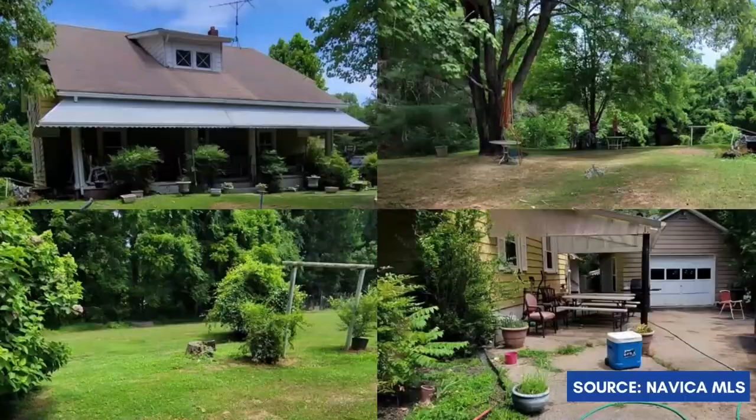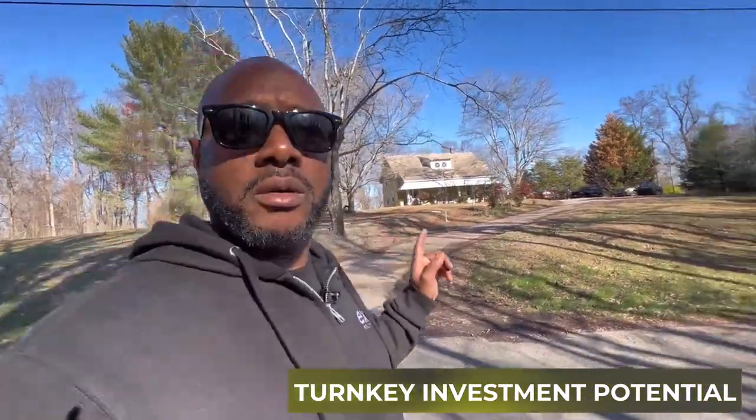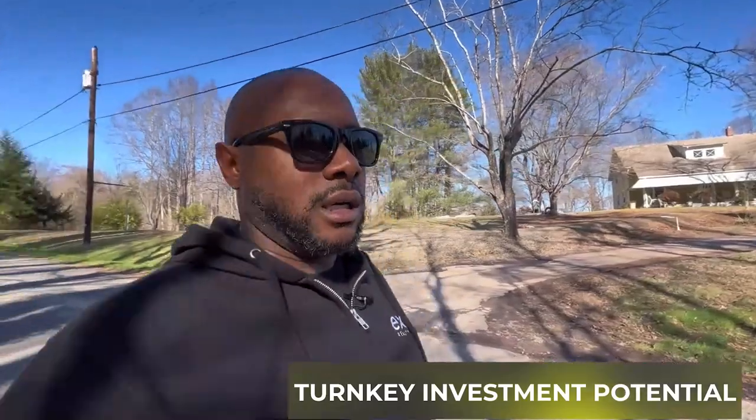And if you want privacy, this is the place for you. Now, there is a stipulation with this home. There are tenants living in the home currently. So if you're looking for a turnkey investment property, then look no further. They pay $1,100 a month, but they're on a month-to-month lease. The other two houses were on busy streets. This one is on a service road, sits on a hill, 1.5 acre lot.